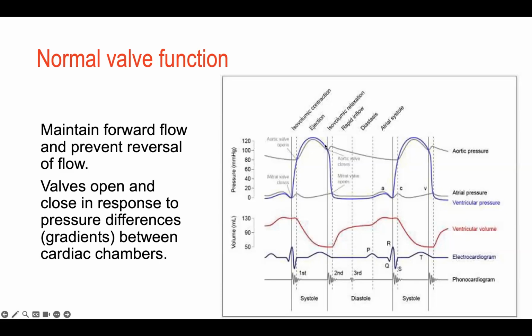Now, if my aortic valve closes and is meant to be closed during diastole, what I should only hear are my normal heart sounds. First heart sound on ventricular contraction, aortic valve opening and mitral valve closing. And the second heart sound on ventricular relaxation, which is aortic valve closing and mitral valve opening. So that's first heart sound and second heart sound.